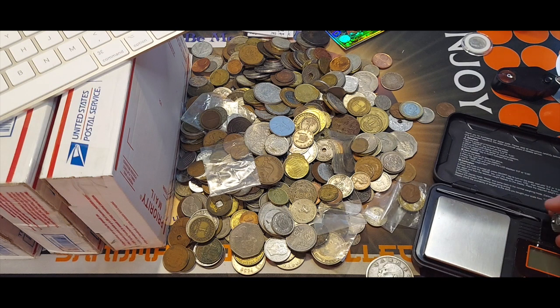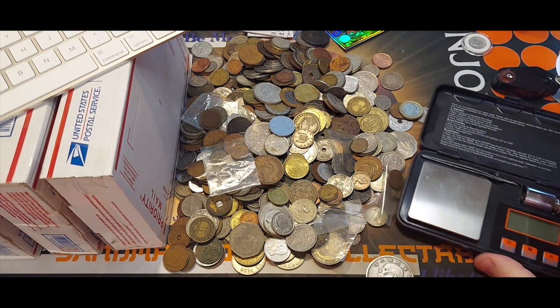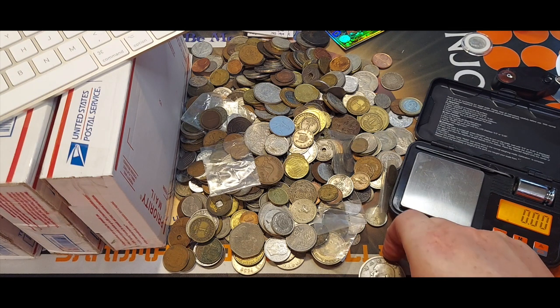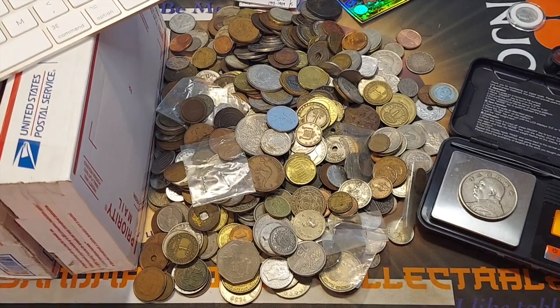Of course, the magnet wants to stick to everything. There we go. Alright, so we'll go ahead and turn this on, let it zero out. Alright, the coin is supposed to weigh 26.4 grams. With wear, that would probably take off about 1/10 or 2/10 of a gram. Apologize, a little bit of a noise interruption there.